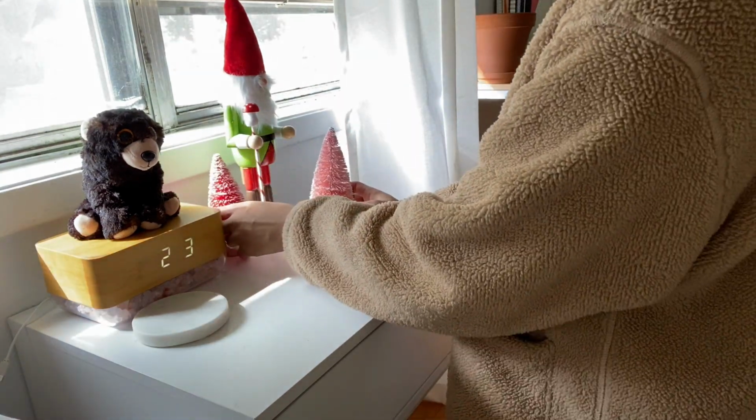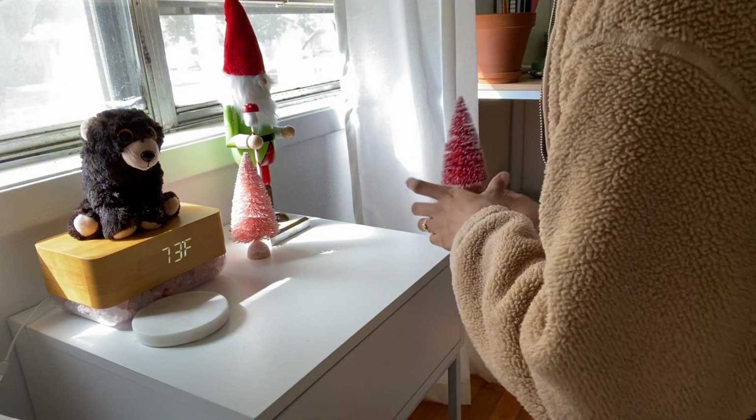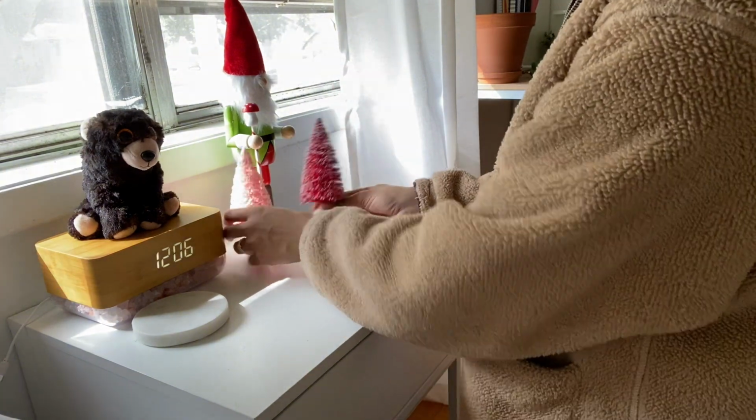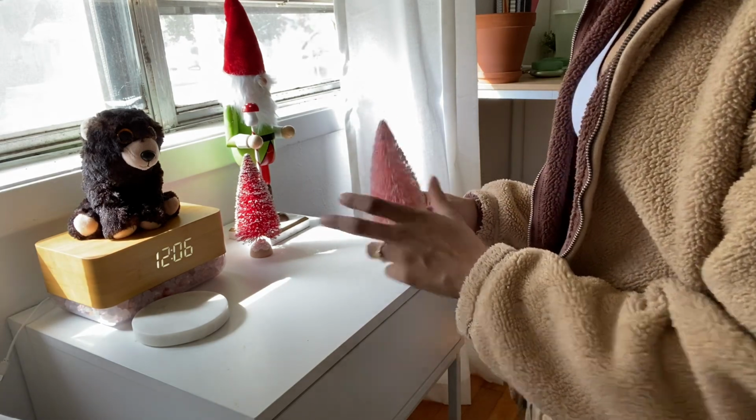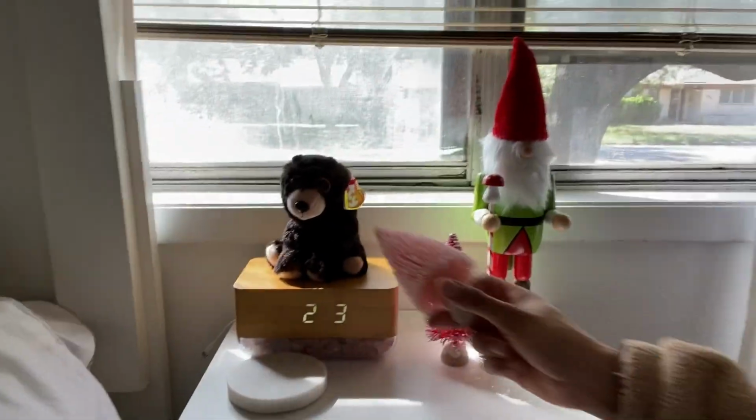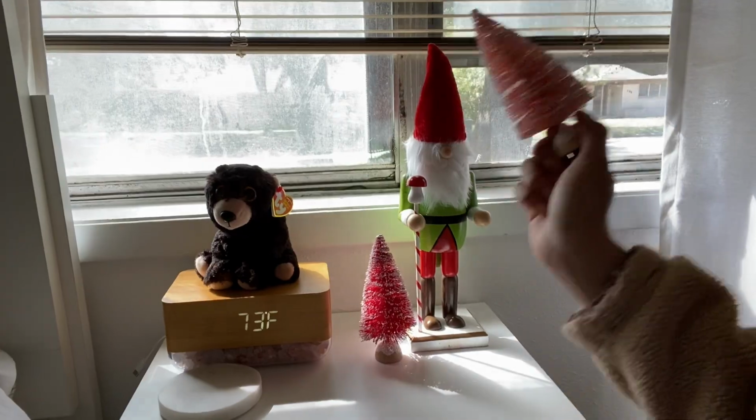I think I'm just gonna leave one up here because I want one on my desk. So I think I might just leave the red one just because it matches better than the pink one. I think it looks good there. And also, this is Cody. She's a bear. She's cute.